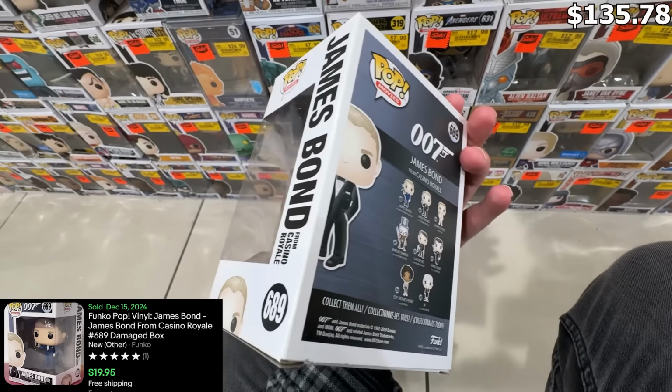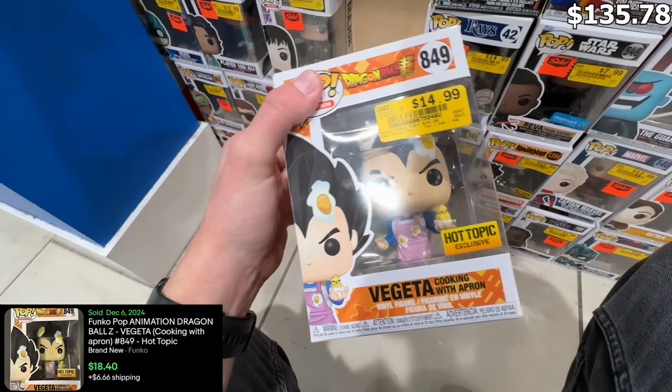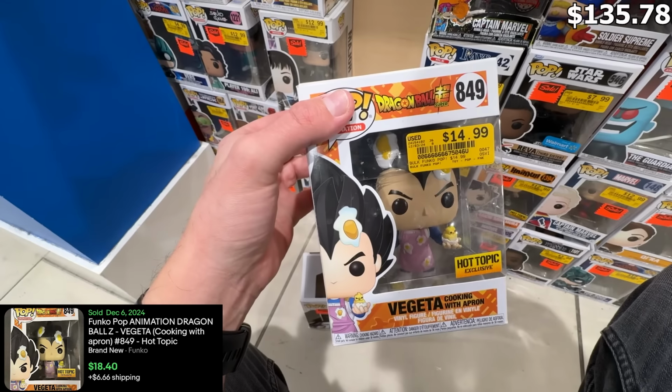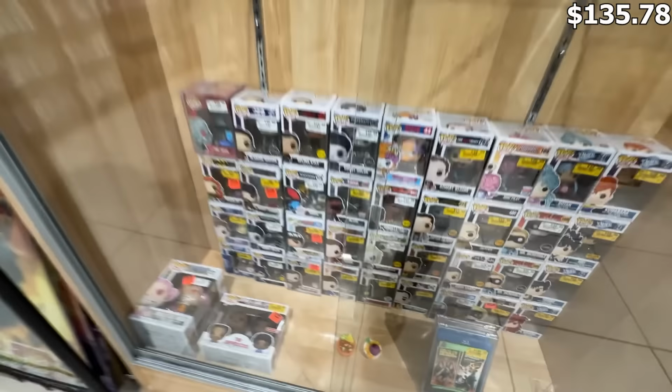goes for about $20, but buying it at $15, there really isn't much ROI on that one right there as far as for the collection challenge. And then right here, guys, I don't think I'm gonna get this one either. A fun Dragon Ball Z pop, the Vegeta cooking, and usually goes for 20, and they were asking 15.